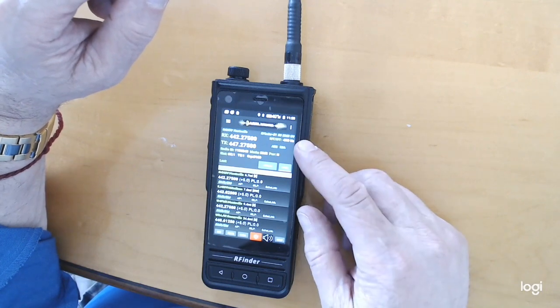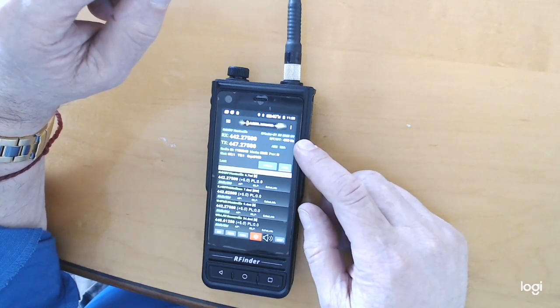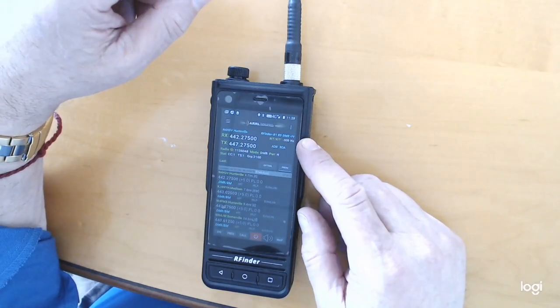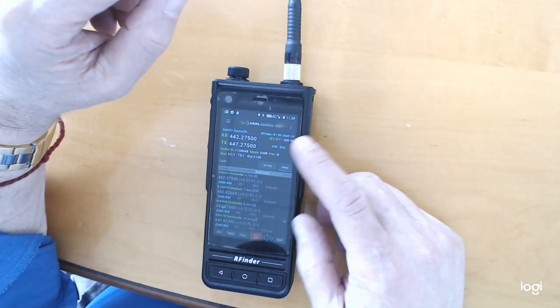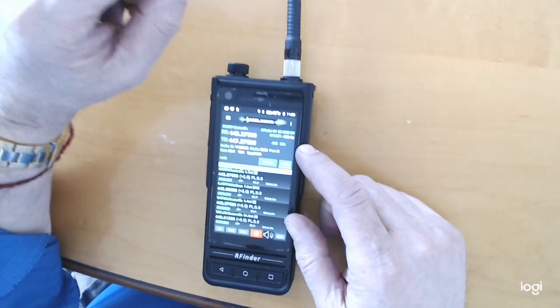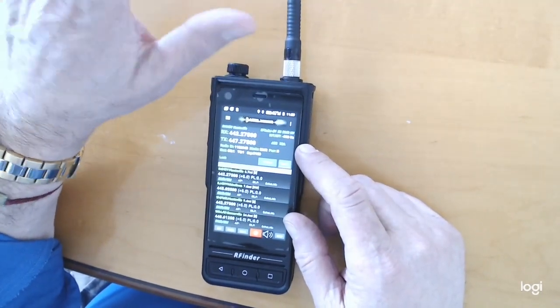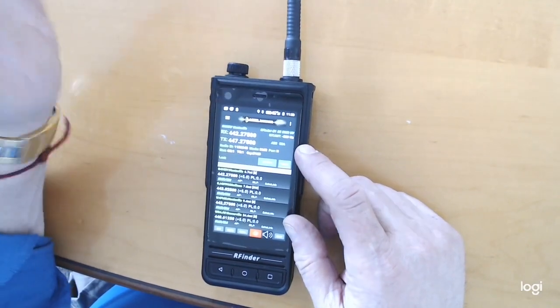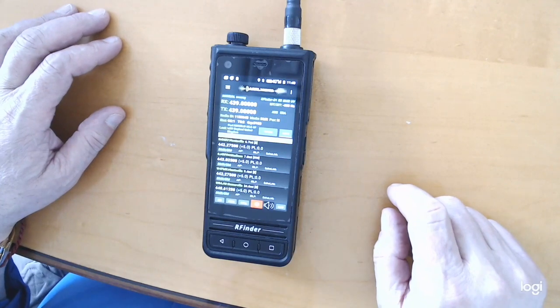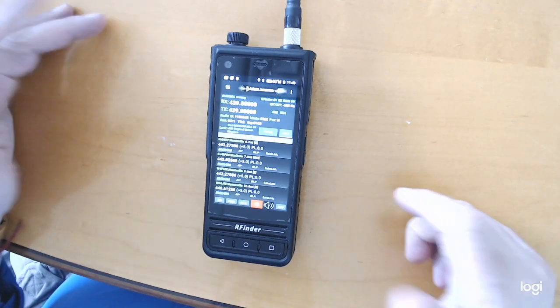What else? Oh, up here you can see RIT, XIT. So you can adjust the offset of the radio itself. So in your hotspot, normally you would adjust for the discrepancies between the transceiver in the hotspot and whatever radio you're using. Okay, so let's see the thing actually work.